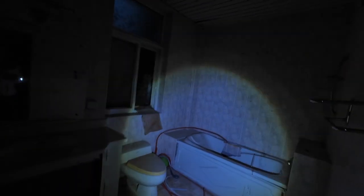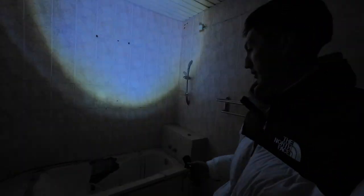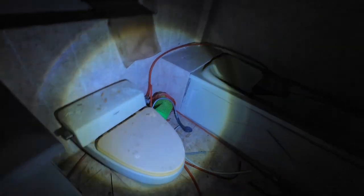Oh, this door's open. Okay. Let's go here. It's a bathroom. Wow. This one even has a bath. So this one would have been one of the rooms you rent. Comes with a bath. Quite spacious. Shower head. Even a toilet. Everything you need.